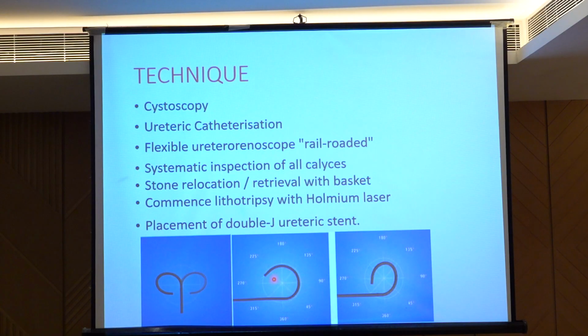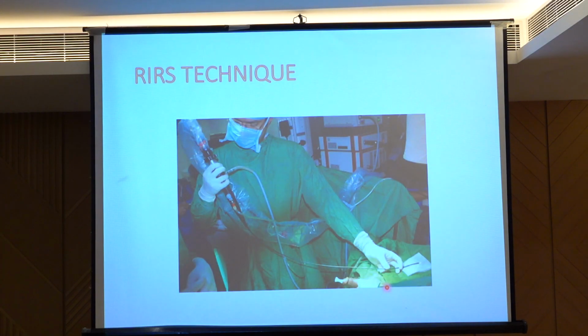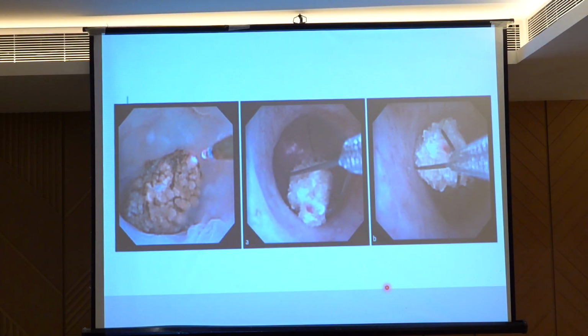When we are able to see the stones, we try to keep the scope in a position where the laser can be fired rather than firing the laser on the scope itself. Now this is how it looks inside when we are doing the surgery. Here we are already in the renal system where we can visualize the stone in the upper calyces. We break the stone using a holmium laser that is shown over here, and individual fragments of the stones are then retrieved through forceps.